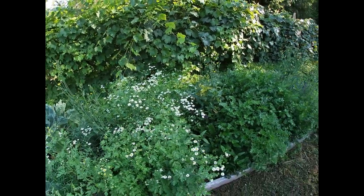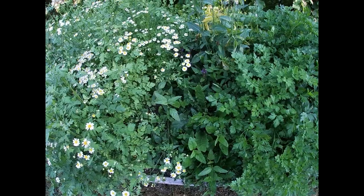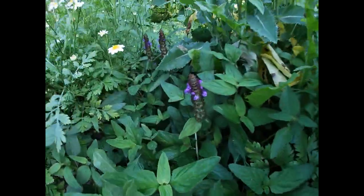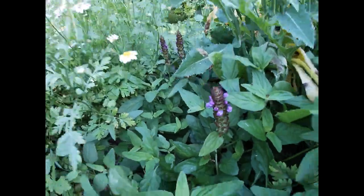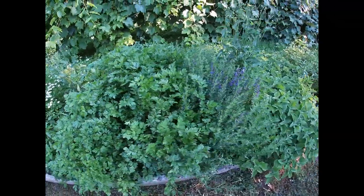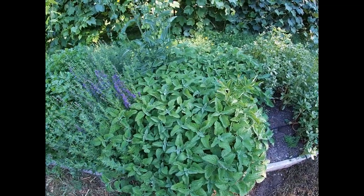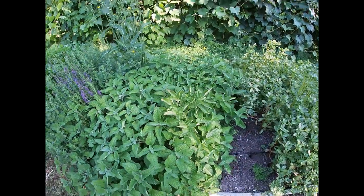They walk amongst us, you guys. All right, we have self-heal down here. It is time to harvest. Look at the beautiful flowers. And this is parsley and hyssop and lime balm, which is definitely ready to go.